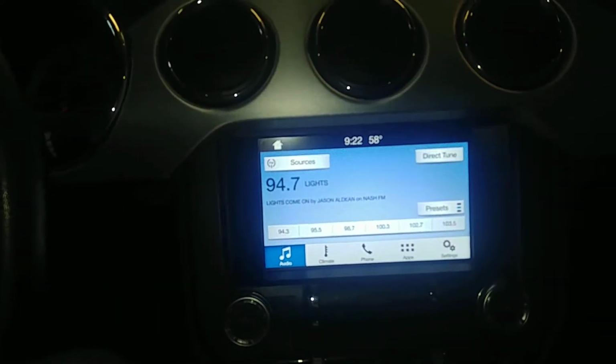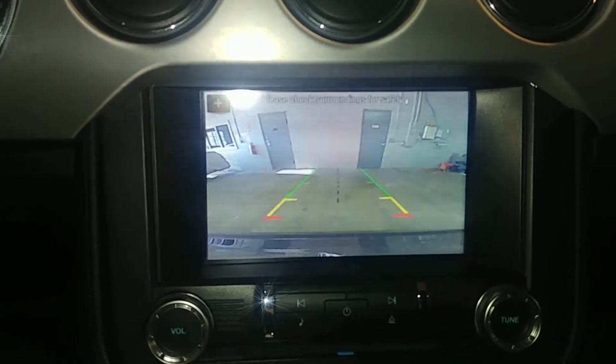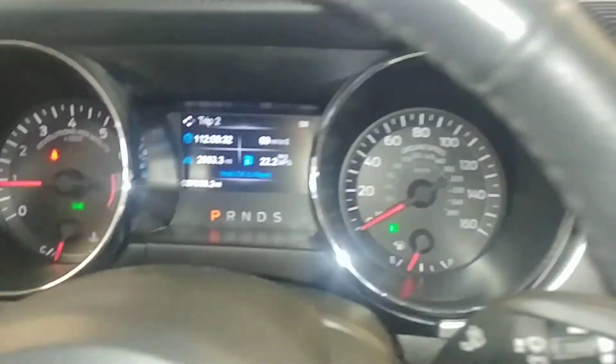You got your AM, FM, CD player, Onyx, and all that good stuff. You got your AC controls right down below. You got your heated and your cooling seats. Very nice. Here's what your instrument cluster looks like. Your backup camera. Very nice. Instrument cluster, it looks like you don't see any lights on or any issues.